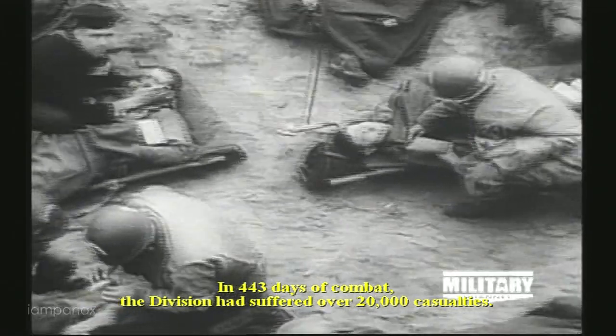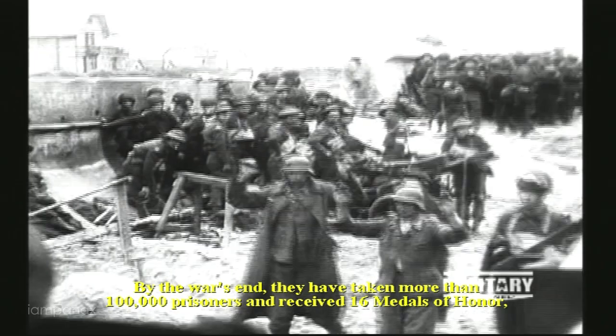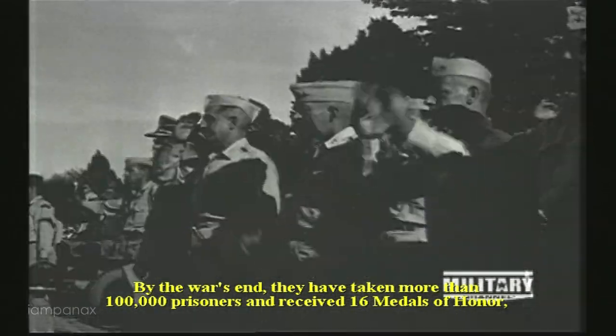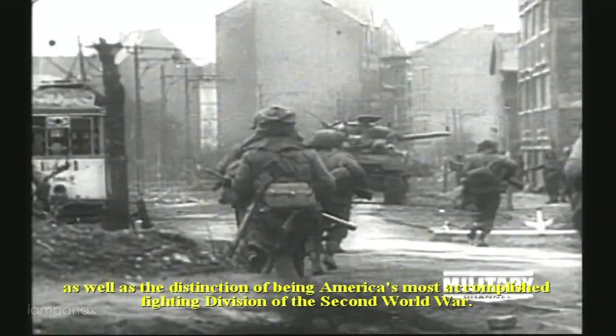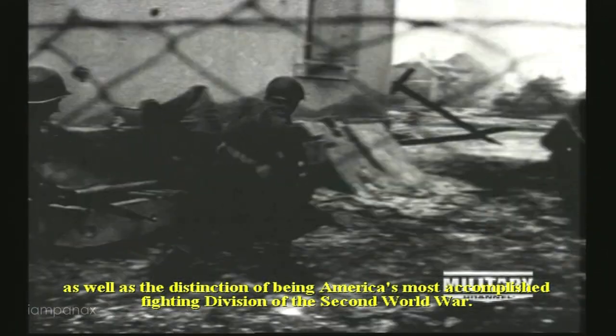as Germany surrenders. In 443 days of combat, the division had suffered over 20,000 casualties. By the war's end, they had taken more than 100,000 prisoners and received 16 Medals of Honor, as well as the distinction of being America's most accomplished fighting division of the Second World War.